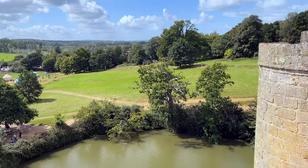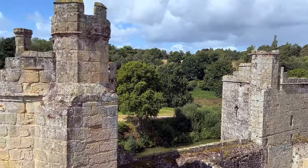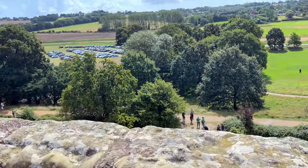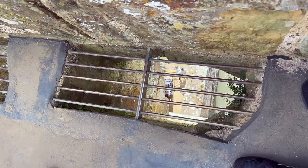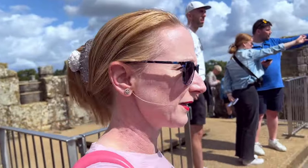So we're at the very front here. Sorry about the breeze. That way to France. You can see through the floor. But that's horrible. As we go. Beautiful.